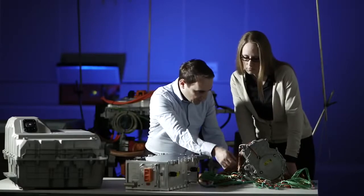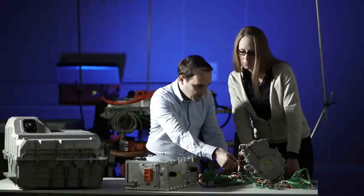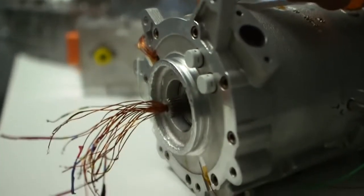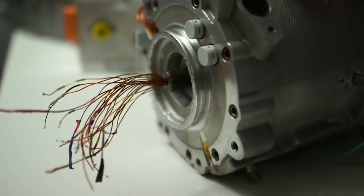Well, the main task of the technology is, on the one hand, to certainly drive the car with energy coming from the plug, and on the other hand, to recuperate energy under braking, which is certainly the major point why the system is so efficient.